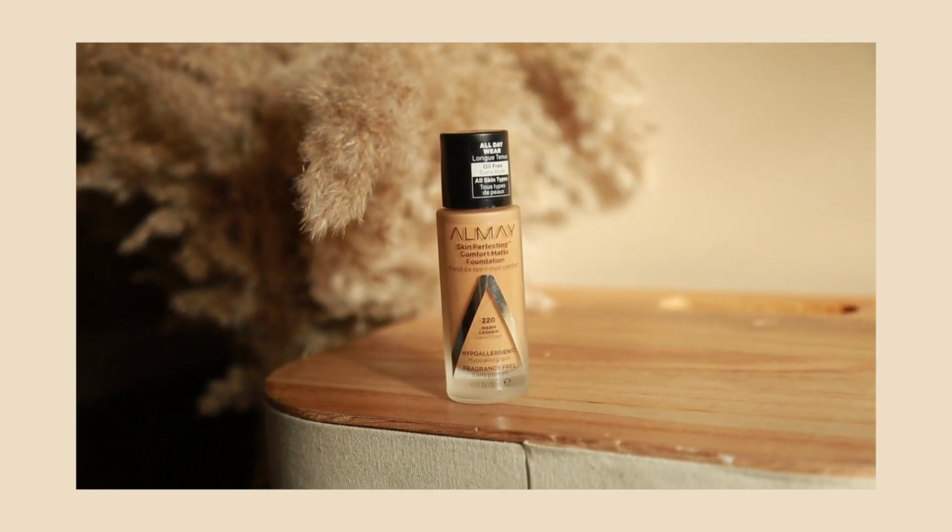And it was also super dewy. Borderline greasy some days, but I didn't mind that. I actually don't mind looking greasy because my skin is so dry. So I personally enjoyed that from this product. And then the last foundation I want to mention is actually my favorite matte foundation from the drugstore of the year. It was the All My Skin Perfecting Foundation.